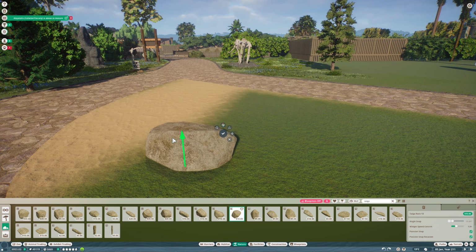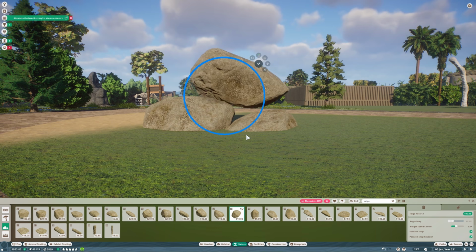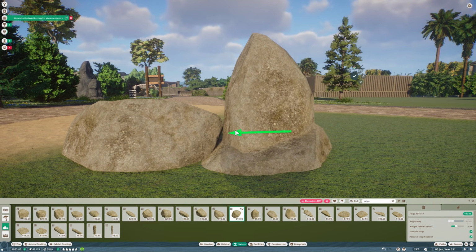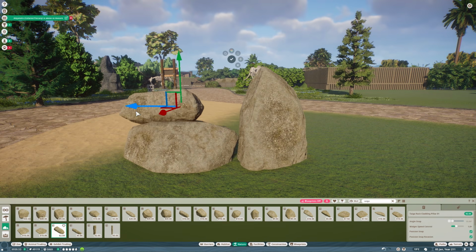Let's move on to some real Arctic building now. This is the architecture / artwork that the Inuit make, which is called, I'm probably going to murder the pronunciation here, Inuksuk. It's basically a pile of rocks, which I naively thought would be very, very easy to build in Planet Zoo.